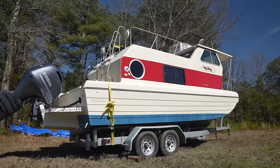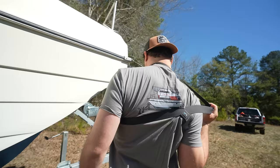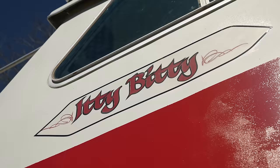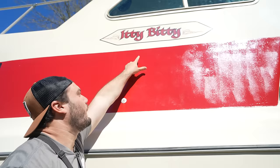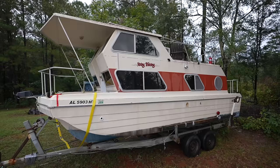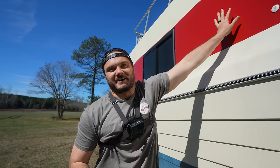We put kind of like a matte finish across the whole boat. We stuck with the original colors because you can't go against red, white, and blue. My favorite part about the paint job that Tim did, we left the original Itty Bitty logo on the side of the boat that was on it when I purchased it, and then he just put a pinstripe around it. So we have the original paint job, the original letters, everything exactly how it was when we got it. We're gonna leave it there for as long as this boat is in existence.